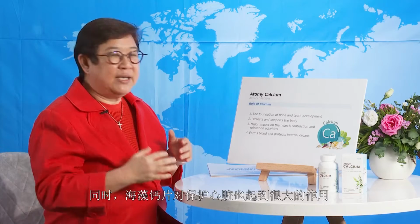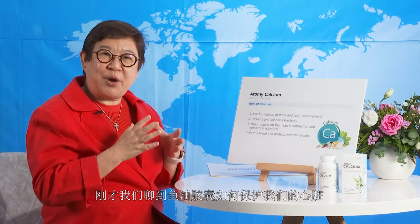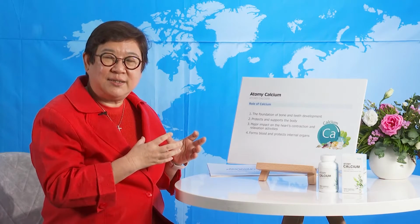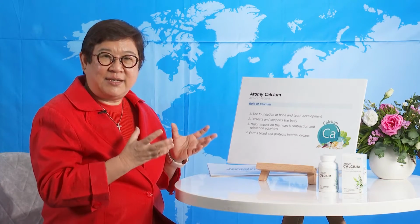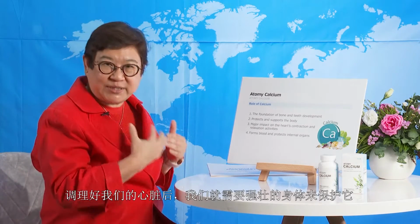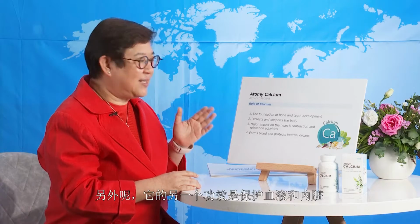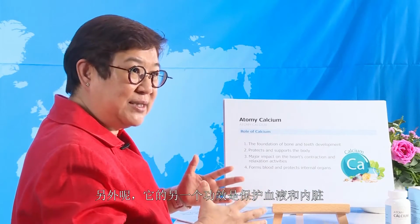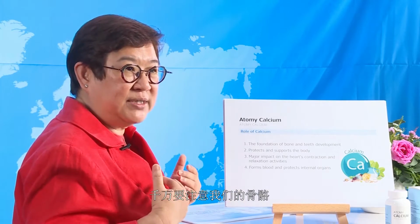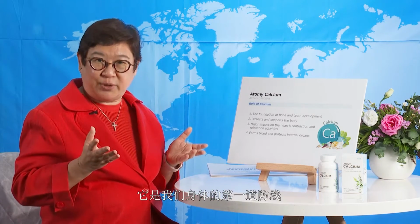It is very important as a nutrient to our body. At the same time, can you imagine that it is also helping the impact to protect our heart? Just now we talked about the omega-3, how it will help us in protecting our heart so that we don't have clogged bloods. Now, if our heart is good, we need to have our strong bodies so that our heart can be protected as well. The other part of it is that think about the blood and also the protection of internal organs such as our lungs and our kidney. So don't undermine our bones, our skeleton, because it is the first layer of protection for our entire human body.